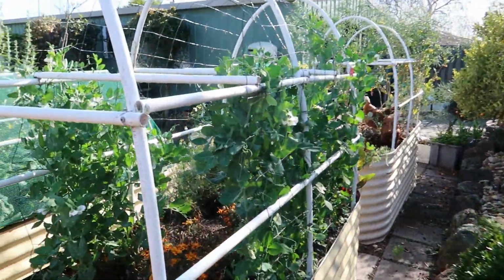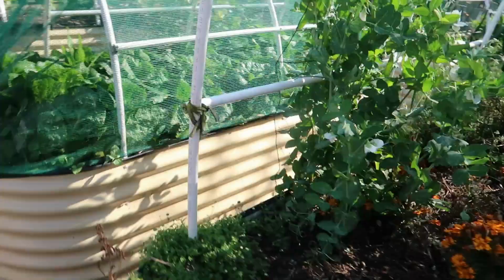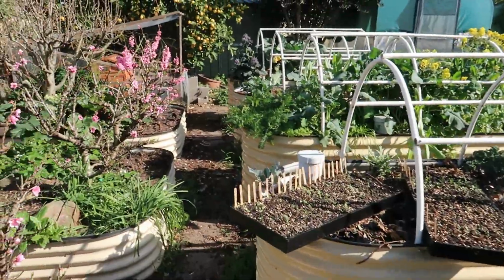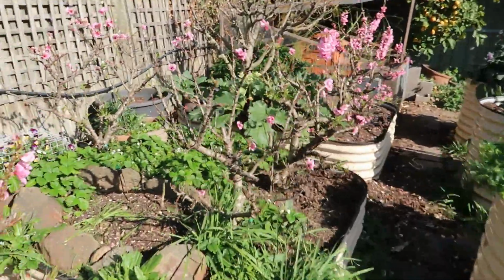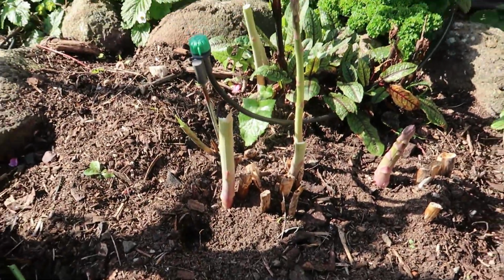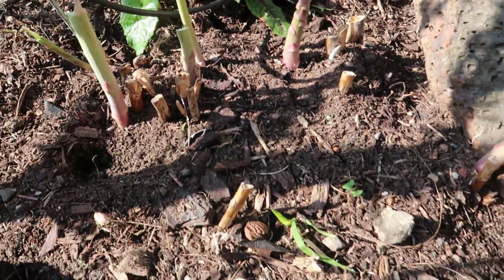Chickens are over there. Snow peas. This flower has taken off heaps. I have lots of weeding and work to do, but I came out and harvested a few sprigs of asparagus yesterday, and you can see there's a few more popping up, which is good.